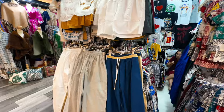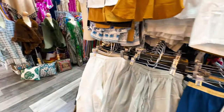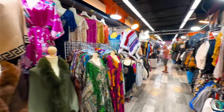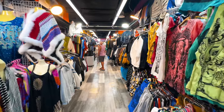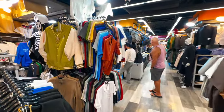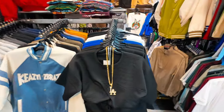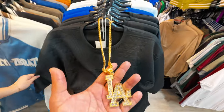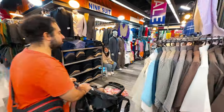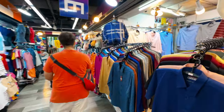Oh, this looks good. They look like pajamas. Yeah, but stiff fabric. Wow, this jacket is so thick. Leather jackets. Let's continue around. Backpacks, this side. Backpacks.